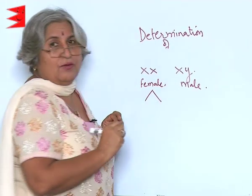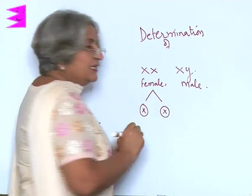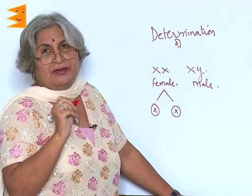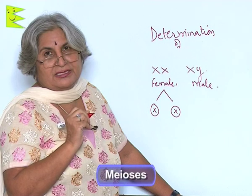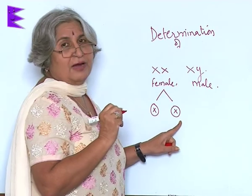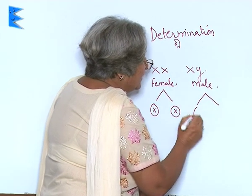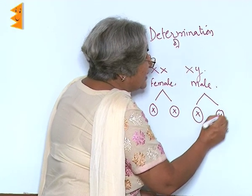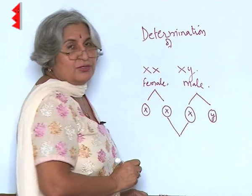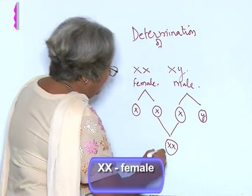As a result, the ova that are formed in the case of female are all X. You see, the ova and the sperms have half the number of chromosomes. This special division which produces half the number of chromosomes is called meiosis. So meiosis takes place for the production of ova and sperms, and as a result we have all ova which have the same type of sex chromosome, which means X. But in the case of male, because there are two types of chromosomes, some sperms have X chromosome while others have Y chromosome. So when a sperm with X chromosome combines with an ovum, what we get is an XX zygote, which obviously means a female.